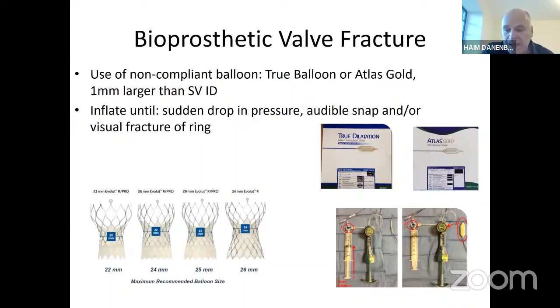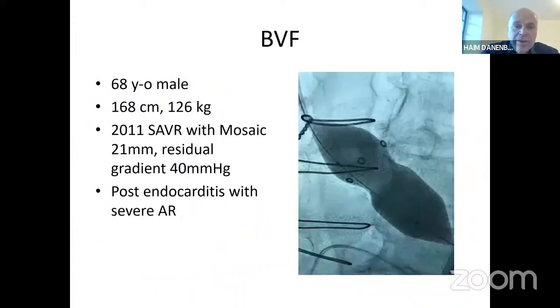The way this is done is by connecting through a three-way. We connect a syringe with diluted contrast, inflate the balloon, and then add pressure, getting to a very high pressure in this non-compliant balloon. There is, of course, a limit. We usually will do this with a supra-annular Evolut valve. You're always limited by the maximum recommended balloon size for the Evolut, which can be seen here. You cannot go higher than that without at least the potential risk of damaging the leaflets of the supra-annular valve. And this is actually how this is done.